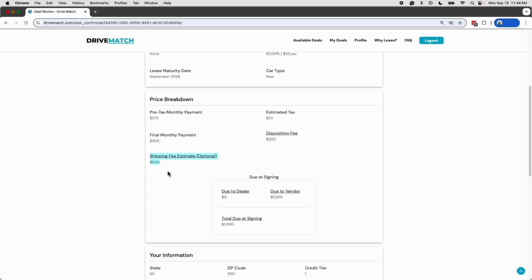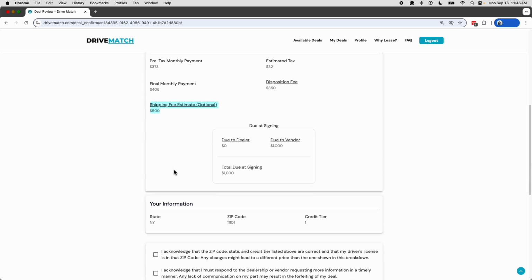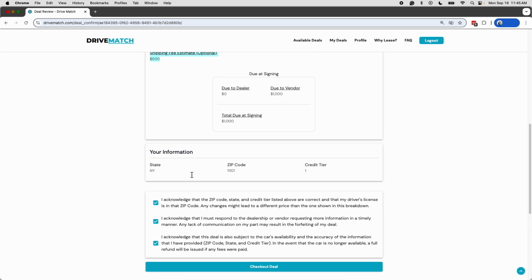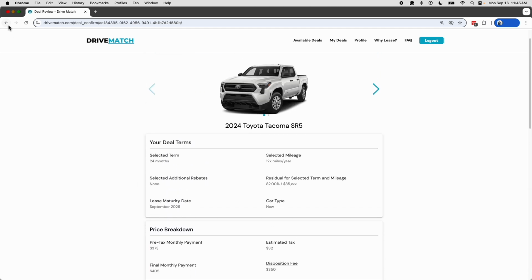But we do have really good rates on shipping that we've already pre-negotiated because we work with a lot of different vendors. And then what you do if you wanted this lease is just tick all of these check boxes here, and then you just click on checkout deal. And that's how easy it is on DriveMatch, and somebody would reach out to you from one of the vendors, or somebody from the DriveMatch team would reach out to you and finalize this Toyota Tacoma lease deal on your behalf so that you can be in possession of it as soon as possible.